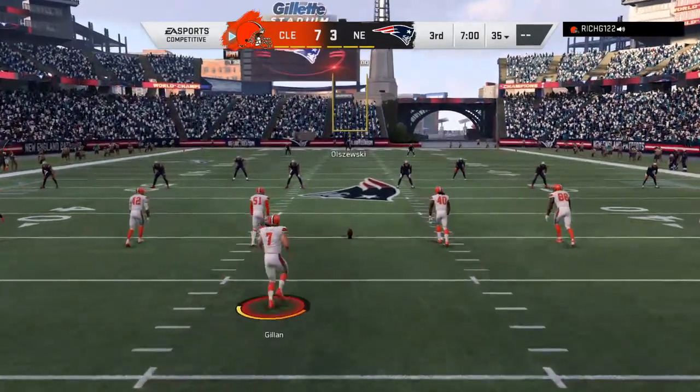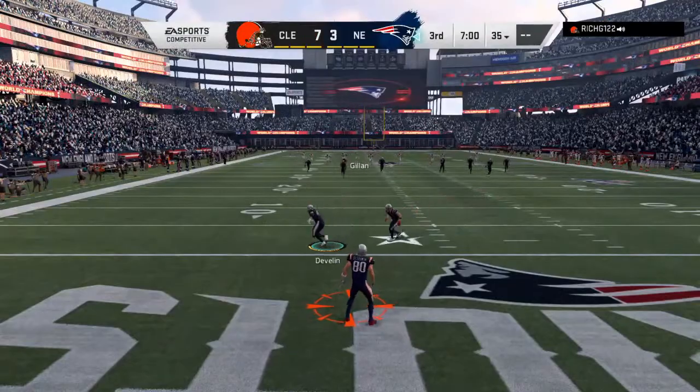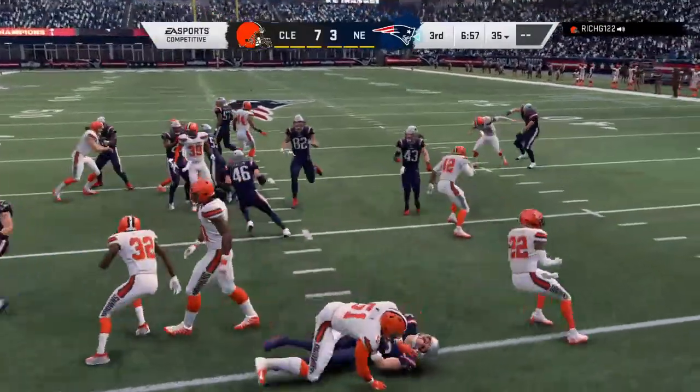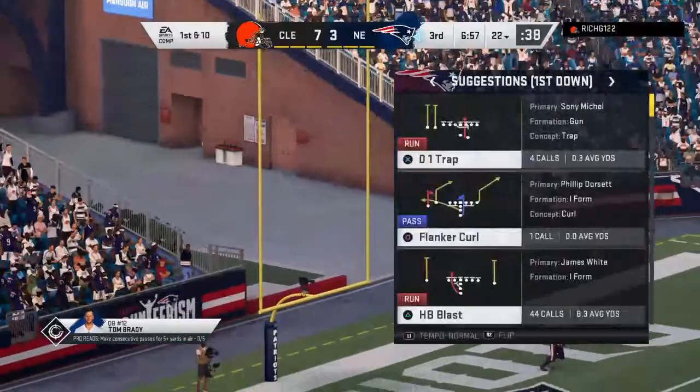Both teams appear ready for the fight ahead, and we resume action here in quarter number 3. That's fielded in the end zone. And he'll get it up past the 20 to the 22-yard line.